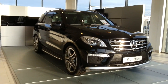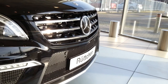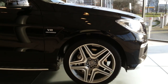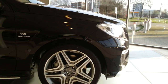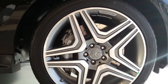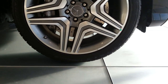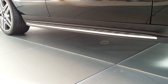This color is called Obsidian Black. This car can also park itself. 21-inch AMG rims with the AMG brake caliper, ventilated brake discs. This is the AMG rim, specific to the ML63. Side steps.